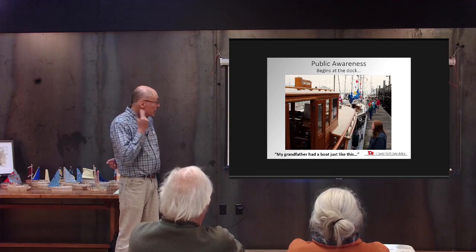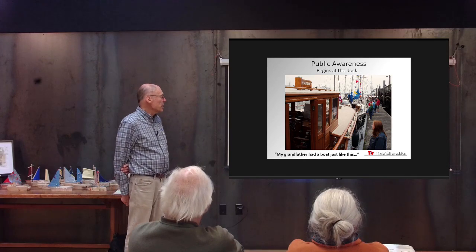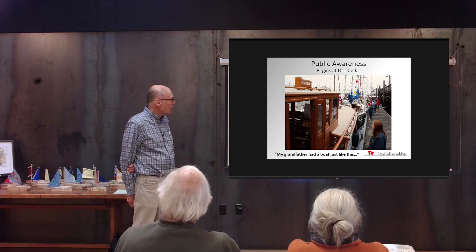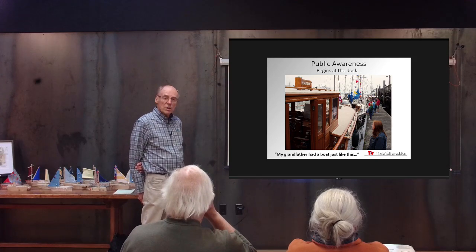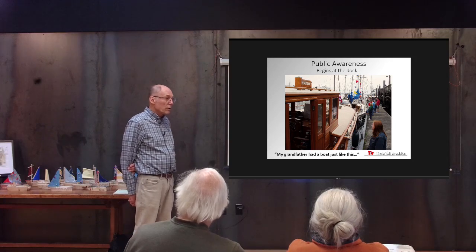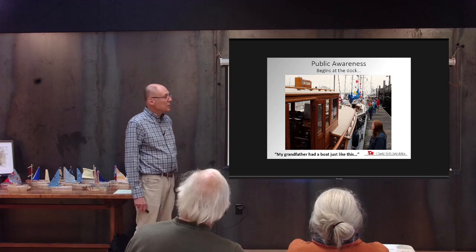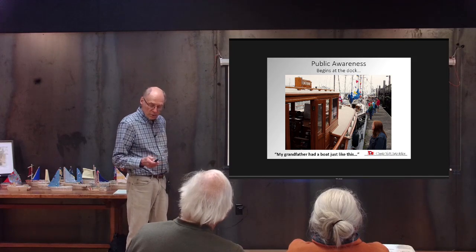We found that public awareness really begins at the dock, and I'm not exaggerating when I say that almost wherever we pull into the dock, there are people that come by the boat and say, you know, my grandfather had a boat just like this, or my uncle used to work at the Stevens Yard, or any number of other things. It's very common, and it's amazing how much attention these boats draw.